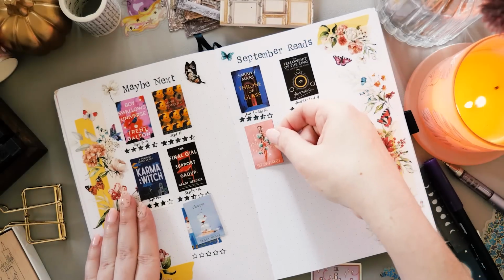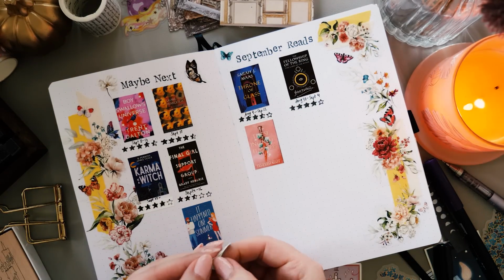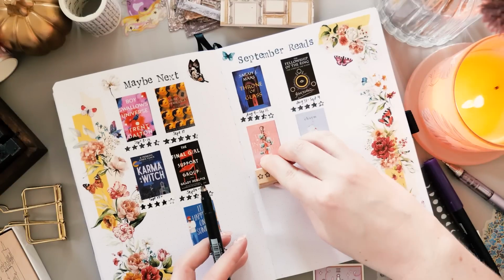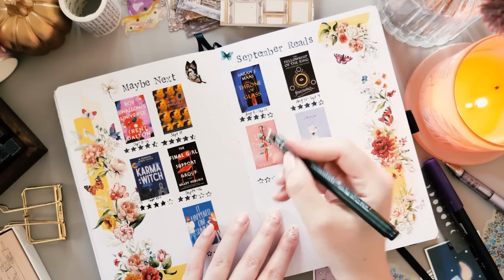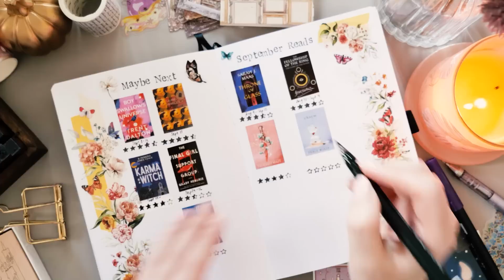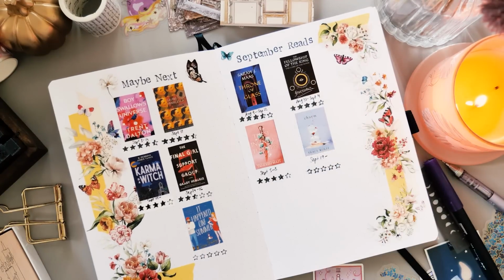And last is The Witches of New York by Ami McKay, which one of you guys actually recommended to me on my last video, so thank you so much for that. I'm excited to give it a good shot too. While I was printing the covers for my Maybe Next page, I also printed a couple of extra ones that needed to go back in my September reads page, so I'm just adding those in. I don't think I'm gonna finish It Happened One Summer. I'm kind of bored. Is that just an audiobook thing? Should I switch to ebook for that and read the rest?